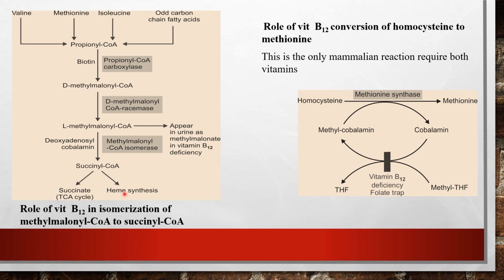If this vitamin B12 is lacking or deficient, this L-methylmalonyl coenzyme A starts appearing in the urine. Now, another important role of vitamin B12 is in conversion of homocysteine to methionine. It requires the coordination of folic acid as well. We have previously seen this reaction in folic acid metabolism. So homocysteine to methionine, there is just one methyl group difference between these two products. The enzyme is methionine synthase, which is dependent on vitamin B12.